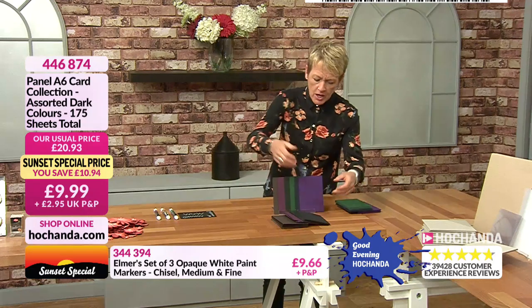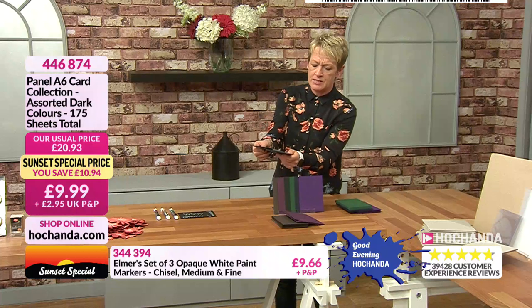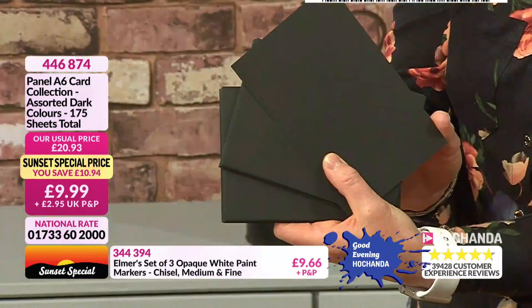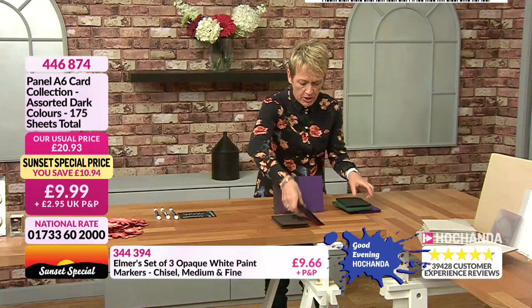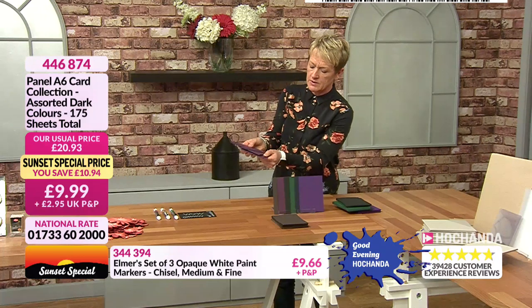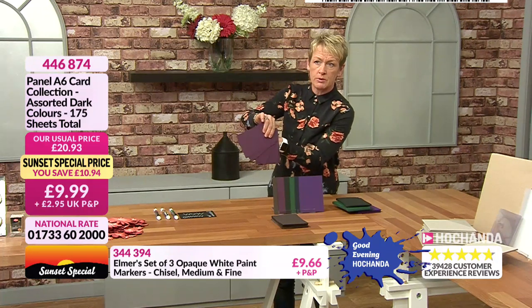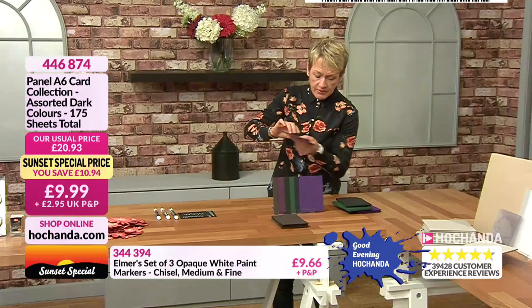We've got black. Speaks for itself. Nice deep black, though. There you go. So you've got black card, all A6 in size. And you've got the purple. See, they look different. You know when you hold them apart from each other? They look different, don't they? They really do. That is a gorgeous purple. Love that. That'd be my purple. Fabulous.